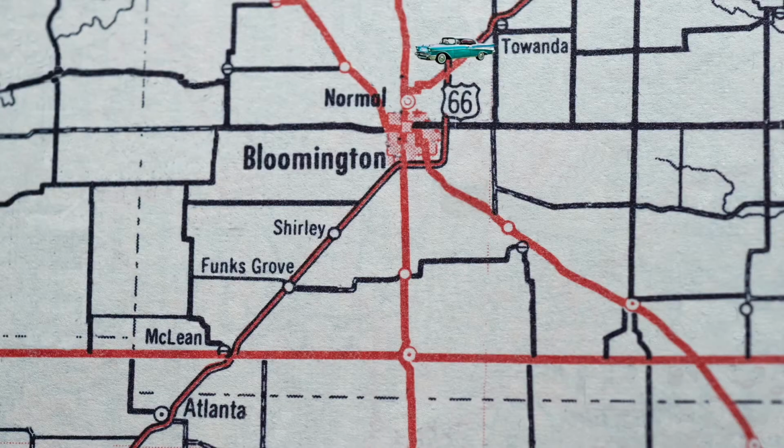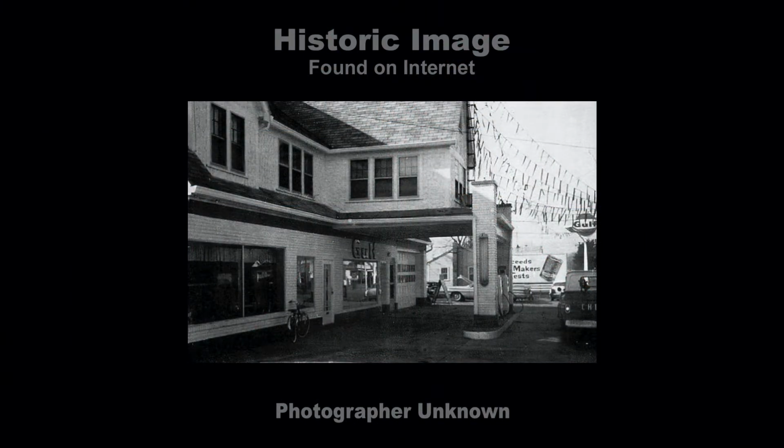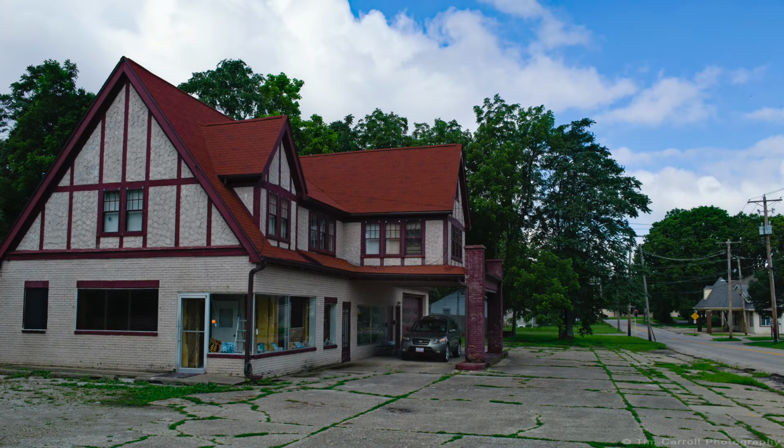We'll follow the original alignment on Route 66 into Normal, Illinois. We won't take the bypass. And we'll come upon the Sprague Super Service Station. It was built in 1931 by William Sprague. The thing that's unique about this service station is it was not only the gas station, but also the residence of the Sprague family.